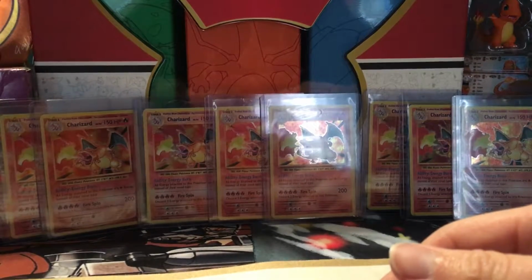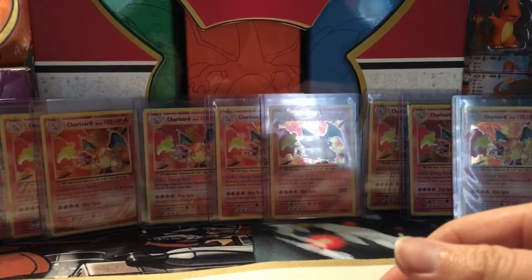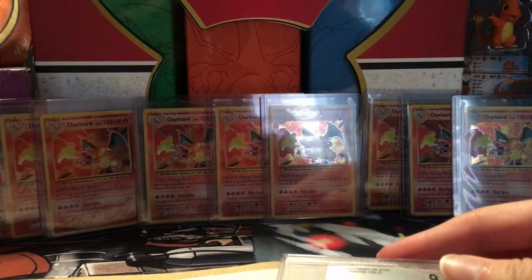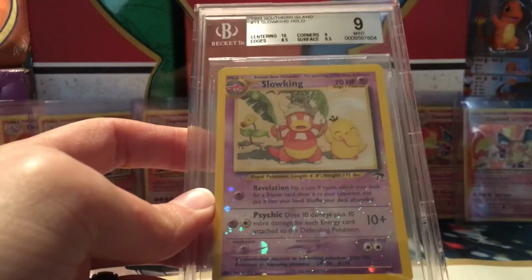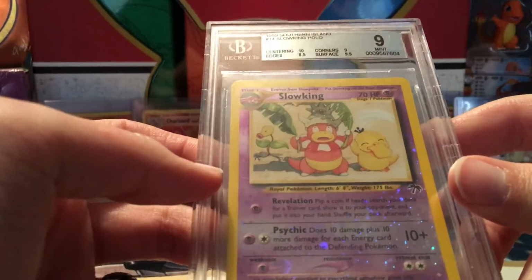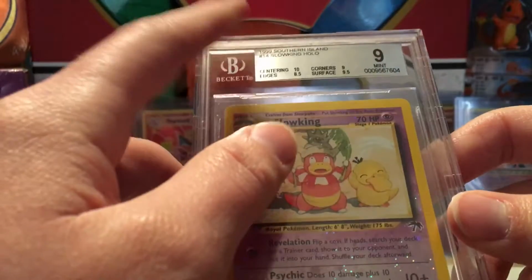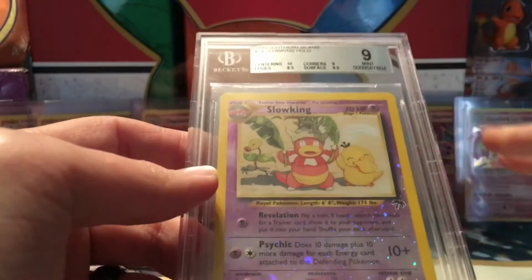So let's go ahead. I did buy a Southern Islands collection a while back from, I don't know if you saw the previous video when I had the shiny Tyranitar. The same guy had this Southern Islands set that had just been sitting pretty much sealed for the last like 10 years, 15 years. I think this came out in 2001. This needs to be updated, but so I had graded all the foils.